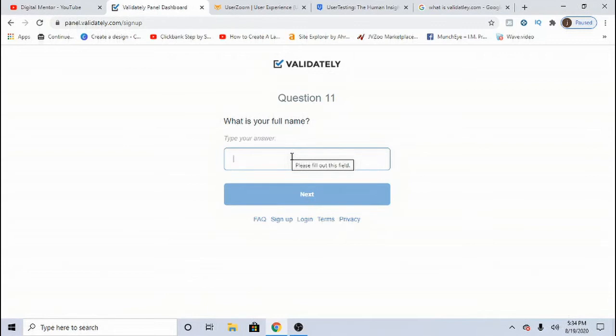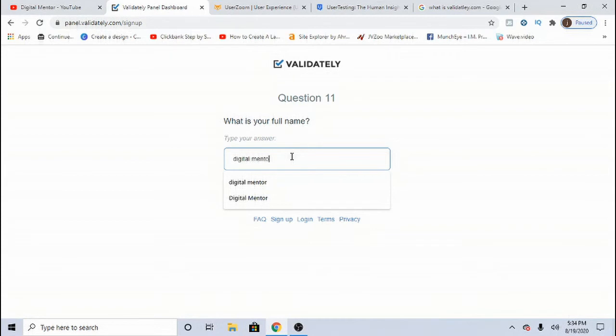You're going to type your full name. You're going to fill all of this out and then start getting going. The sign up is probably, maybe we're just going to put Digital Mentor.